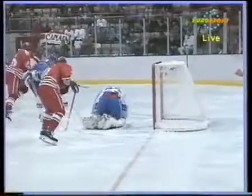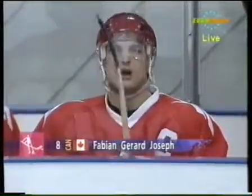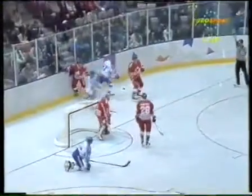Fabian Joseph is one of the quicker players around as well. He almost made the Italians pay the price. That did get caught in Rossati's pad as he tried to pass it back, so I've got to make a correction there. Rossati should be saying thank you for all the help I got. Pushed away by O'Quint. Another penalty to be called.